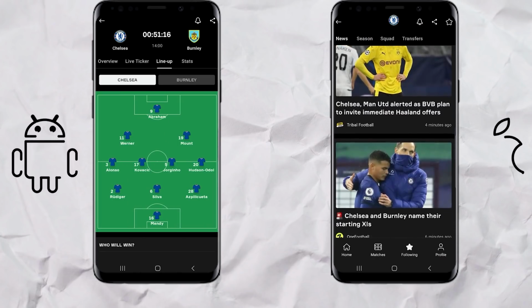And here's how Tuchel lined up using a 3-4-2-1 as seen on the OneFootball app.